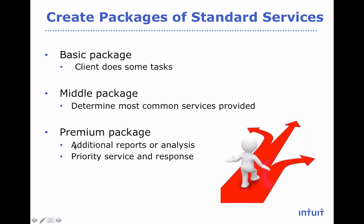All right, so now what kind of things do we see in a premium type package? Well, we'll get maybe priority service or response, things like 24-hour answers on your emails, or you get a call back within 24 hours or something like that, right? So if you want to sell more of the quote unquote premium price, you always have to add some sort of kicker, right?